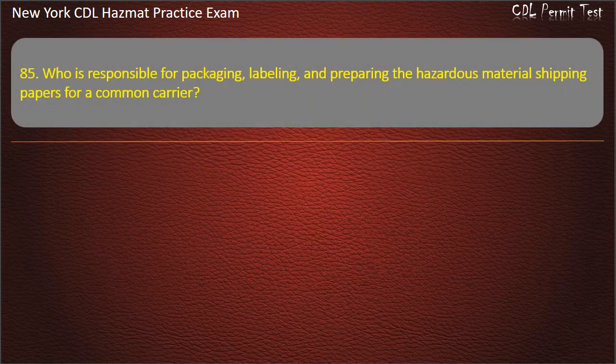Question 85. Who is responsible for packaging, labeling, and preparing the hazardous material shipping papers for a common carrier? Driver. Carrier. Shipper. Answer. Shipper.